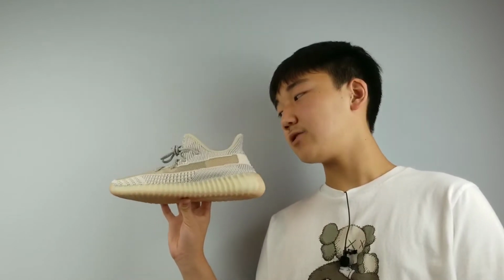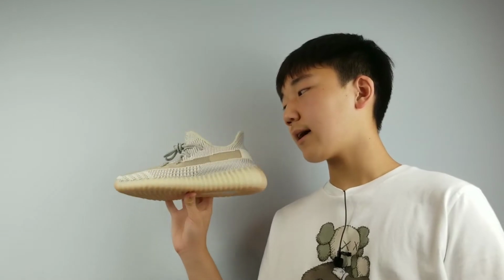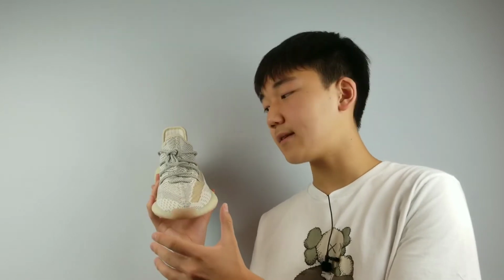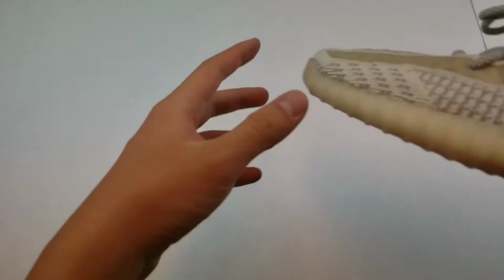Now, the reason I say that this shoe is really similar to the Static and Sesame is because the overall look and pattern of the shoe is nearly identical to the Statics, but the colorway and the tone itself is closer to the Sesames. Now, if you take a look at the shoe itself, the shoe actually has the same exact pattern that we've seen that started on the Static colorway of the 350 V2.